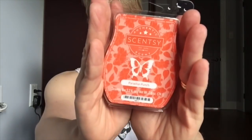So I said I need a 6-pack of bars because I want to get some, and a customer wanted to get this particular bar. She asked for Paradise Punch. Yeah, this is very fruity tutti fruity. Nice medium to strong scent. A very fruit punch sweet.